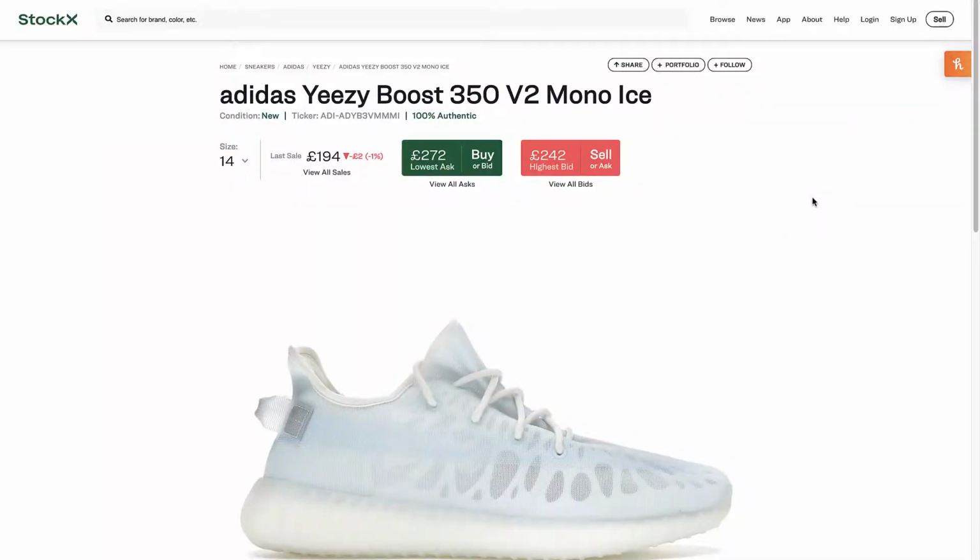I'm kind of on the fence about whether I'm going to look at the Mono Ice. The Mono Ice for resale right now is around £250, so it's definitely going above retail. These are £180, and the Mono Ice I believe were $220 in the US. So for me, that's definitely a colour that I would be able to rock with more outfits, I feel, and definitely with the summer. I think it's going to be a nice look. So it's definitely something I'm thinking about looking to cop, but right now I'm not willing to pull the trigger.